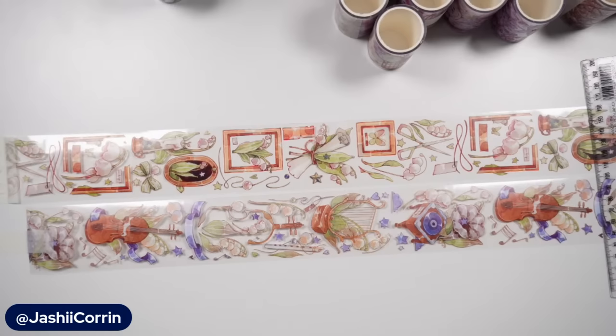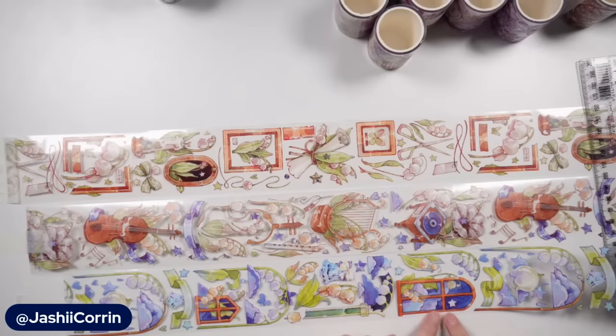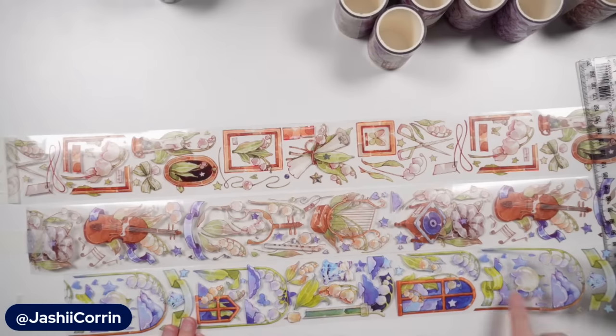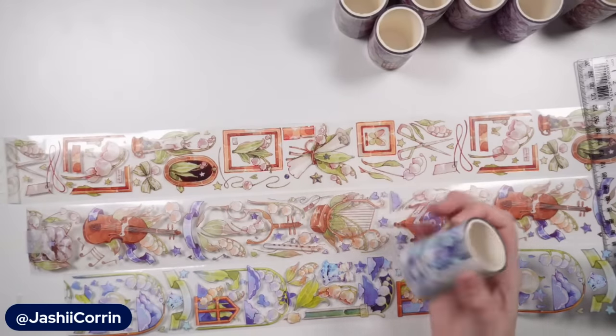I don't know which ones in particular come in this set, so I'm just unrolling ones that look like they're in a similar-ish colorway and putting them out onto my desk. There we go. So this one's got a slightly darker color palette, with some darker blues and then some window type designs. I'm sitting here twisting my head so that I can see stuff. But yeah, what is this called? Is this called a snowdrop or something? I'm not very familiar with flower names, but these feel like they're cousins. And this one just says blue on it, so that's a really good start.